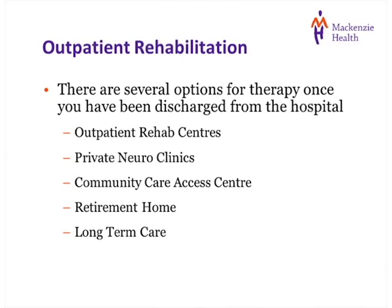There may be wait lists for these programs, which are controlled by each individual site. These centers also determine your individual frequency of therapy and length of the program. Each center has their own admission criteria and assessment process. Our team sends the application and also sends an updated report of your progress upon your discharge. Other options may include private neurotherapy clinics and CCAC.